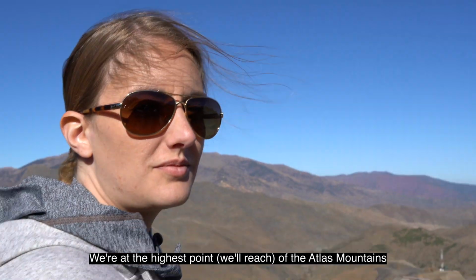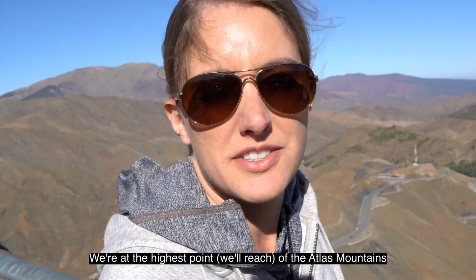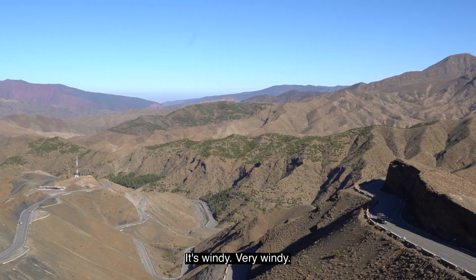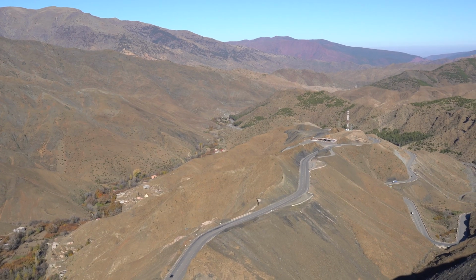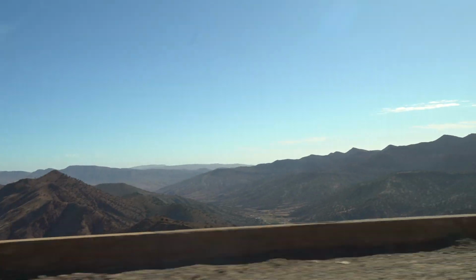We're at the highest point of the Atlas Mountains. It's windy. It's very windy. It's 6.5 hours of driving today, but we've been stopping frequently along the way to really break it up, so it's been very eventful so far. Lots more to see too.